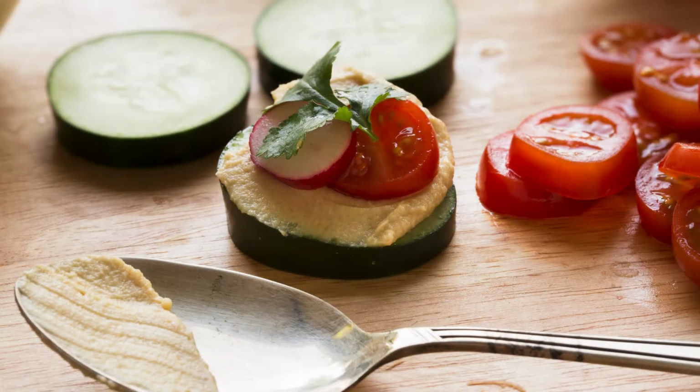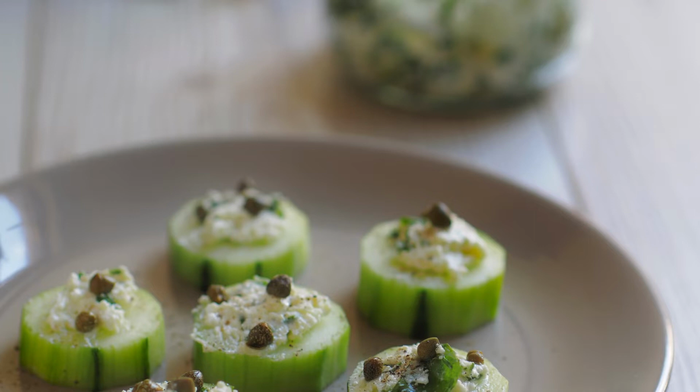Start by washing the cucumbers thoroughly, then slice them into half-inch thick rounds. You want the slices thick enough to hold the filling but still easy to bite into. Once sliced, set the cucumber rounds aside and move on to the creamy filling.